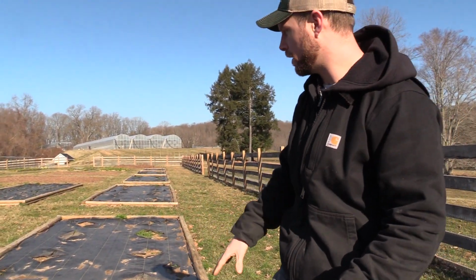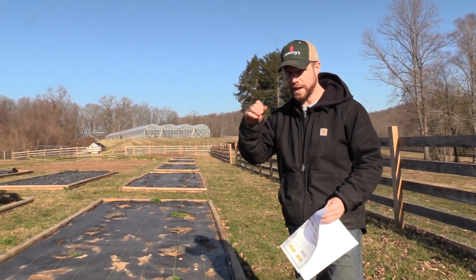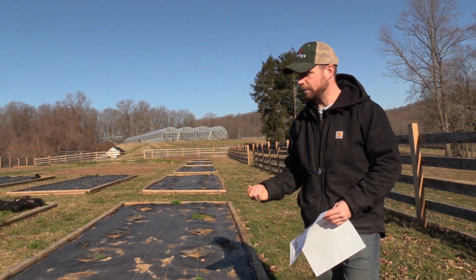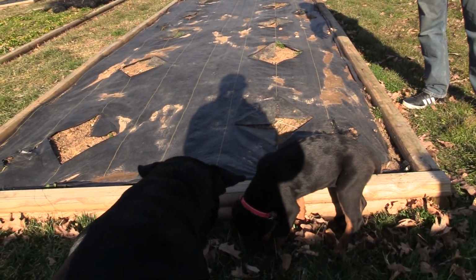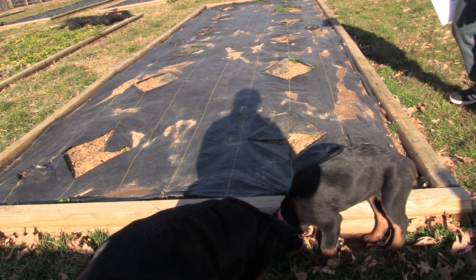This bed that I'm standing on is a good place to start. This is just going to be like an early spring salad bed. I'm going to do some small early carrots, some radishes, spinach, mixed salad greens, things like that. Maybe some green onions thrown in there. Just a really nice place to come out and make a nice fresh early spring salad.